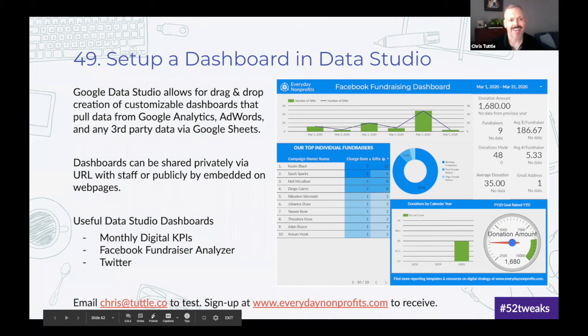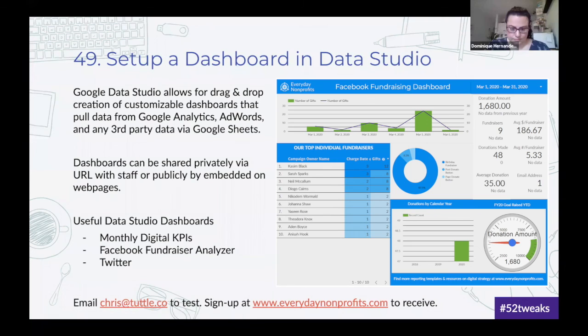Okay, number 49, set up a dashboard in Data Studio. So Data Studio is owned by Google. You can connect it with Google Analytics, Google AdWords, other third-party systems out there that provide data, or just Google Sheets, where you can put any data you have from any system. So this is actually an example of a Facebook fundraising dashboard that I've been working on.